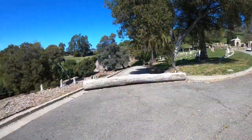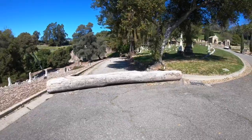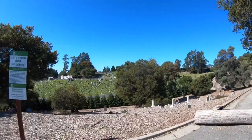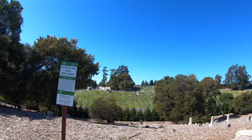As you can see, to get to the other cemetery over there, they got a log in the road here. Well, I guess they don't want people to drive down there, but you can walk down there. But like I said, that's going to be a separate video. I'll come back and do videos from here across the way over there in the future.